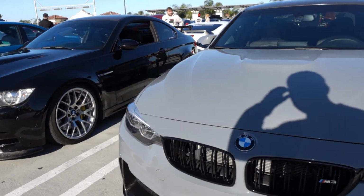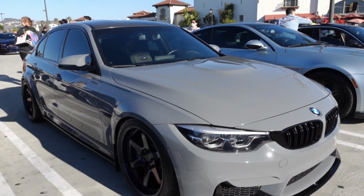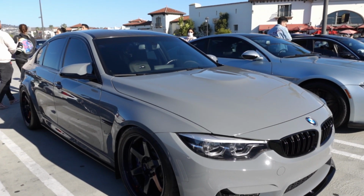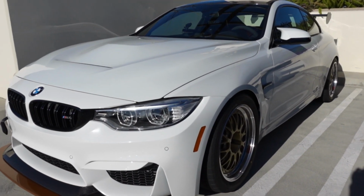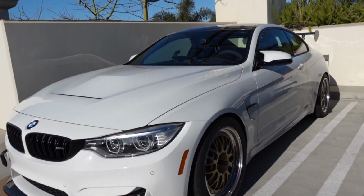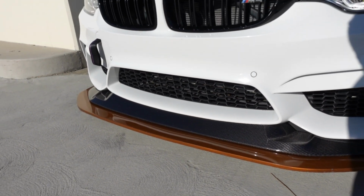This thing looks really good though. I really like it. I've thought about wrapping this color. We'll see. Got an M4 GTS here. It looks really good. I like their front lips a lot too.